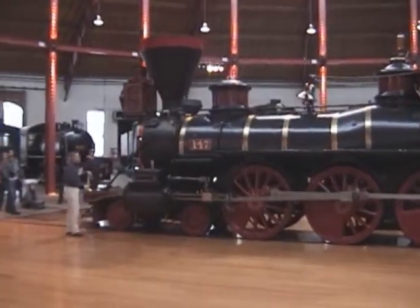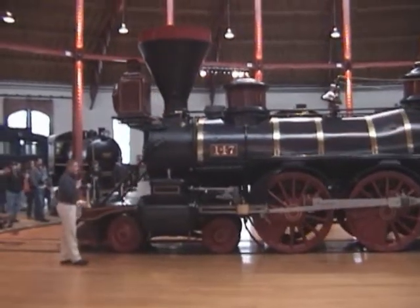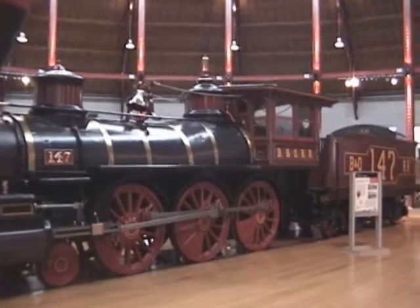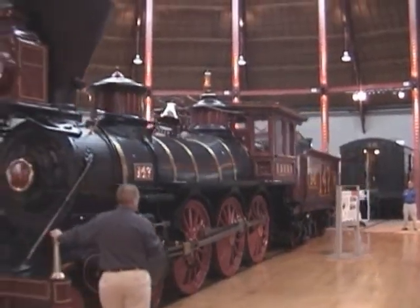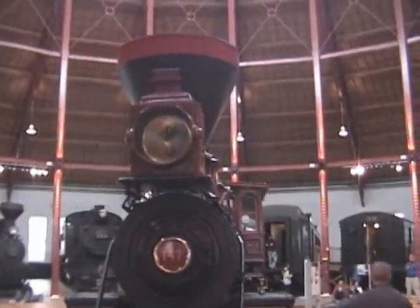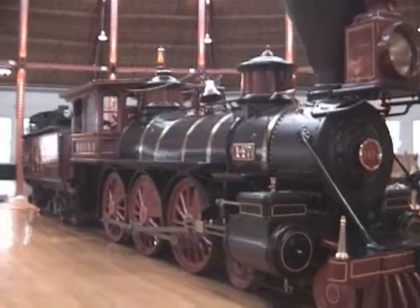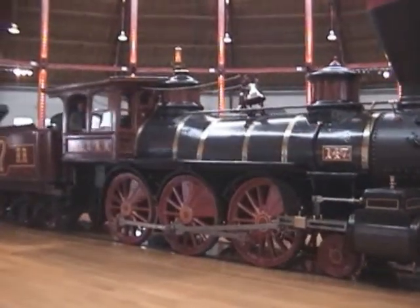This particular piece was significantly damaged as well. The cab had a giant hole through the center. The tin roofing that was on top was pushed through. The whistle, the bell, even the stack had severe damage. The handrails running the length of the running boards were severely bent. The running boards, this piece of wood right here that allowed people to walk along the locomotive, those were literally split in half.